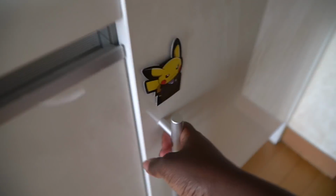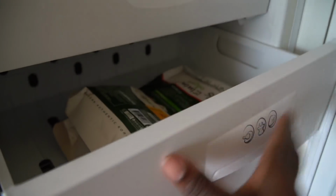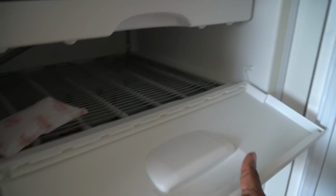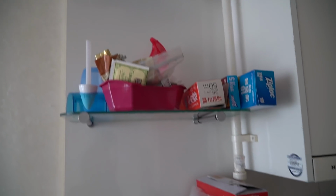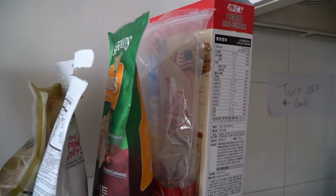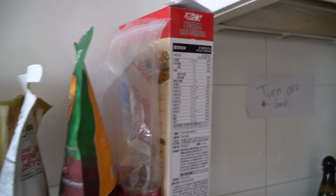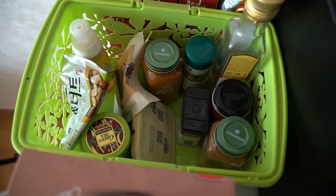And here's the freezer, and the freezer is really cool too, so I just have mandu in here. That's all I have though. It's literally just mandu. I never use this freezer, but it's pretty cool. So over here, I just have my EPIK orientation certificate. And then here I have usually my go-to breakfast, some cereal. Usually I try to do granola or muesli, some nuts, more nuts. Here I have my spices, so this is where I do all my cooking.